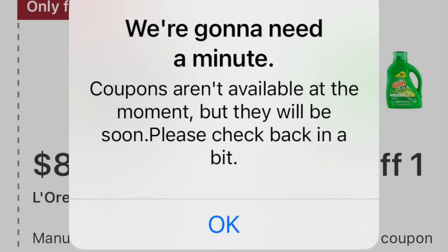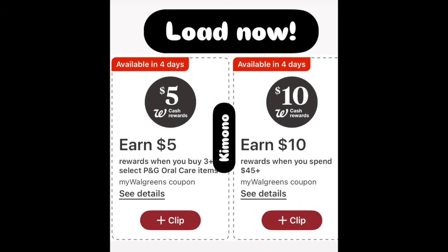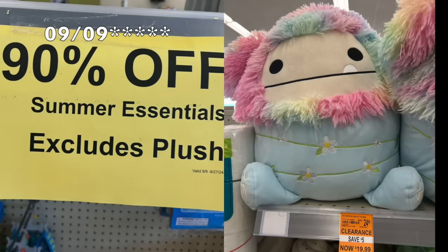The next store that we have is everybody's favorite, Walgreens. This morning when I was trying to load a couple coupons, this message of doom started showing up. So if you are having issues loading coupons, you are not alone. Ever since they did that new app update, it's always been acting this way, so I do not know, guys. On Wednesday morning, I got 2 boosters to load, a 5 back when you buy 3 dental care with the P&G, and a 10 back when you spend 45. So I'm looking forward to starting to use that one on Sunday the 7th. So wouldn't that be nice?